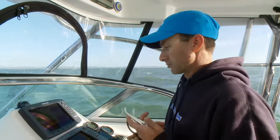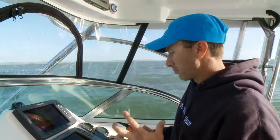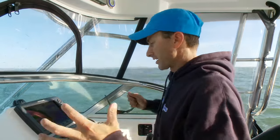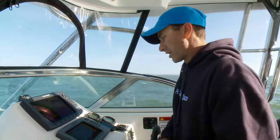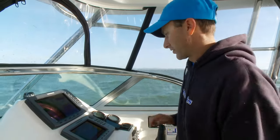They're sort of like cattle. They're spread out, they're just grazing. And I'm just trying to find maybe a little bit of a lump or a bit of really hard bottom to anchor on, because that'll hopefully have fish congregating around it. So far, we're in the right area. I've just got to find the right spot.